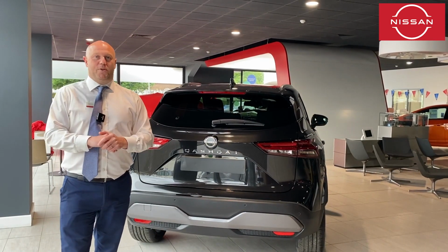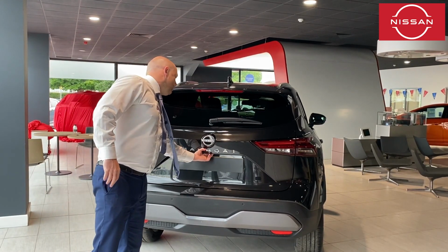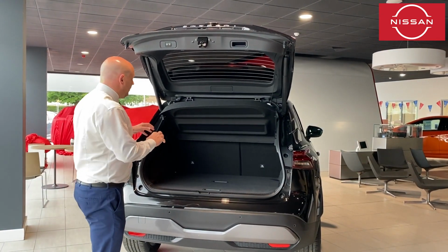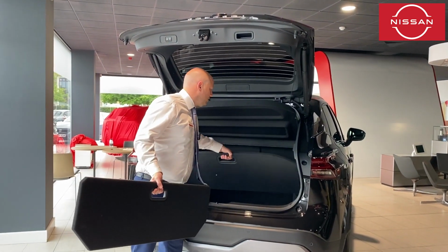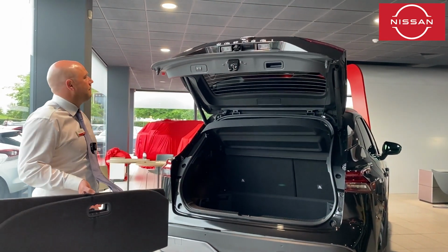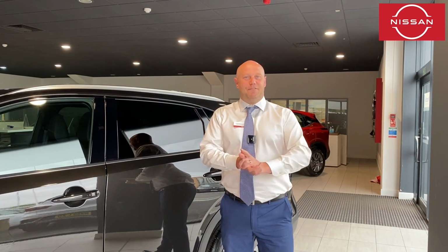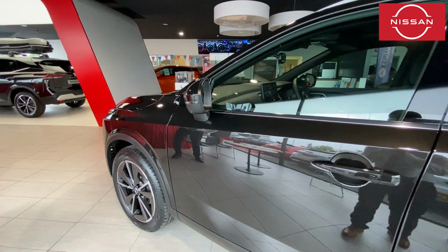As we spoke about before, one of the major improvements on Qashqai Tekna is the electric boot. You simply press that button there, stand back, the boot opens by itself. An amazing feature on the car. You still get the board system, which of course can come out to create a flatter surface if needs be. And again, to bring the boot down, press that button there. Much more user-friendly. So there's the handover video for the beautiful upgraded Nissan Qashqai Tekna model year 2022.